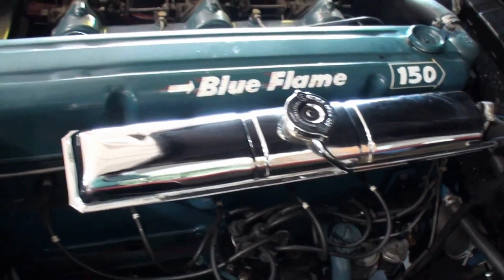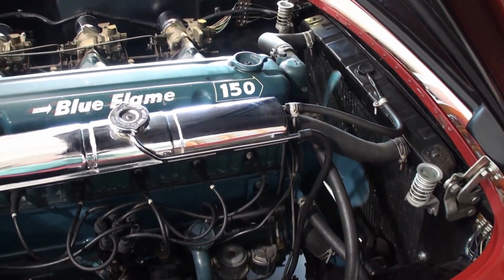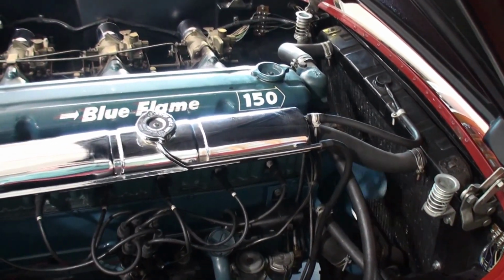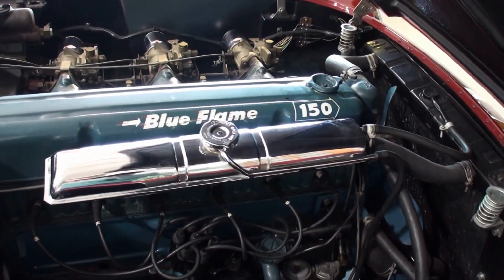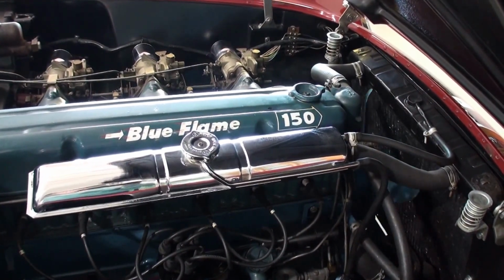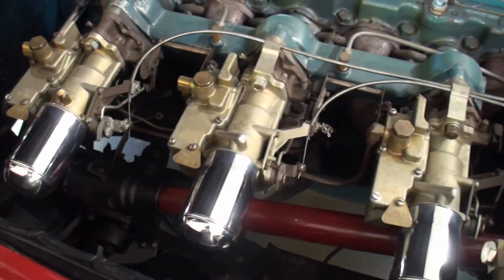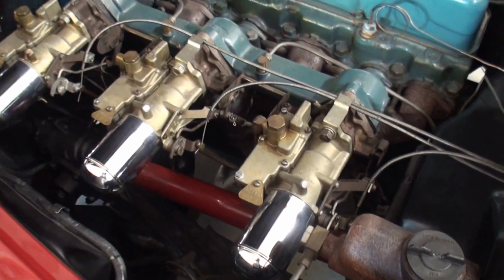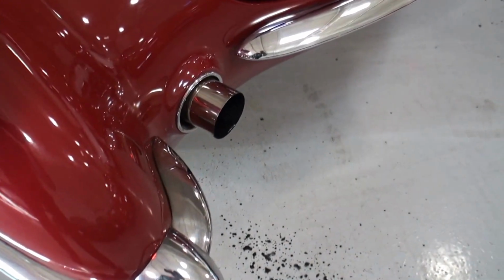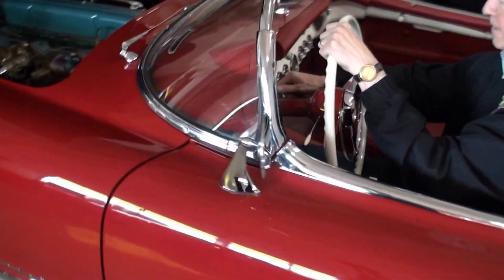Put your water for the radiator. It's coming. See your carburation. Nice, beautiful horn in 54. Look where the exhaust comes out. You can listen to the exhaust note there. A little moisture coming out of there. All right, Bill, let's shut it down.